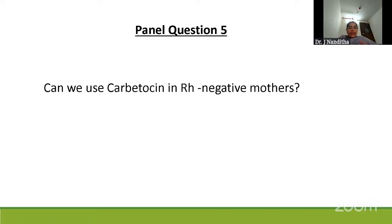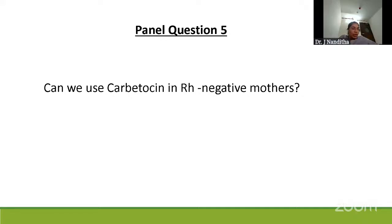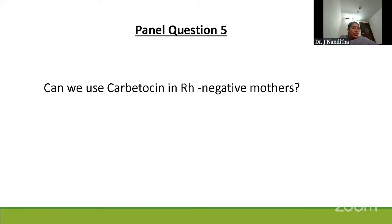So what happens in RH negative pregnancies? We don't know the blood group status of the fetus and how much the feto-maternal bleed is, and we will use a standard dose of only 300 micrograms. We don't know whether it is sufficient or not. Only methylergometrine is contraindicated because the feto-maternal bleed will be more. But I don't think that amount of feto-maternal bleeding will occur with carbetocin.